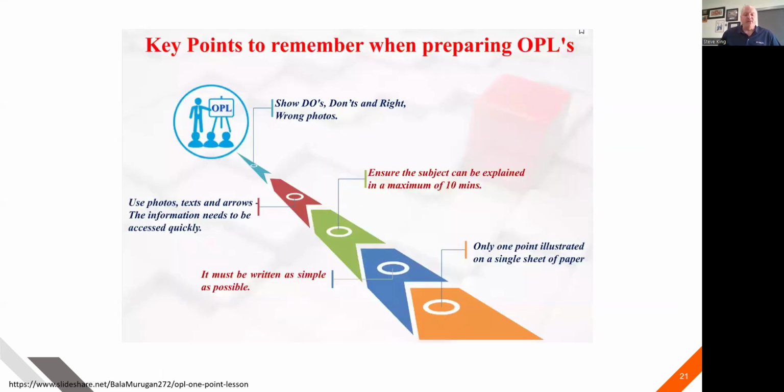Some key points to this one. It's only 1 point that you're trying to make on one sheet of paper. You shouldn't say, here are 5 things that you need to do. If that's the case, make 5 1 point lessons. Don't combine them. It's got to be super simple. Somebody should be able to look at it and understand it within 3 or 4 minutes. If they can't, it's not right, so rework it, make it simple, and use photographs. It's instant when you see it. You know what's right, you know what's wrong.